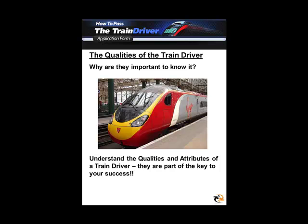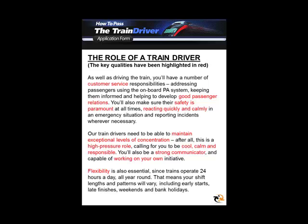Therefore you will have to demonstrate and provide evidence on the application form of where you have already previously been able to concentrate for long periods of time. Because let's face it, anybody can put down on an application form, yes, I am able to concentrate for long periods of time. Anybody can put that down, but actually backing it up with evidence is another matter. So make sure that you get a copy of the person specification and also the job description.